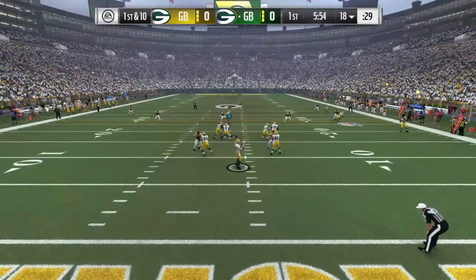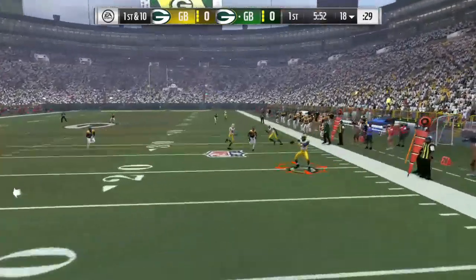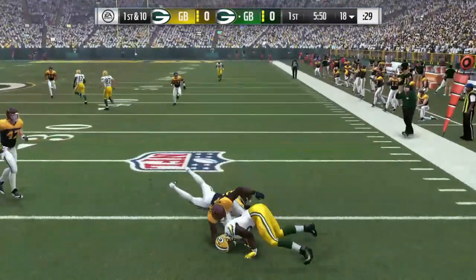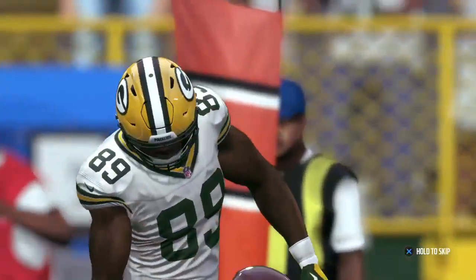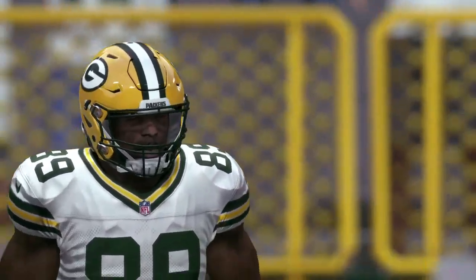First down, Rodgers. And complete right side to Cook. And he'll get it up here this time to the 21. The completion good for three, and it's second down.